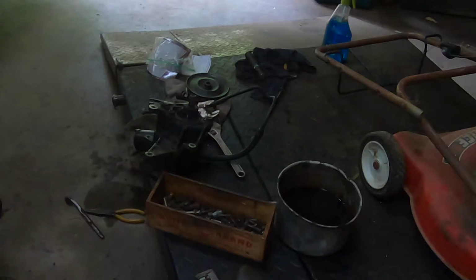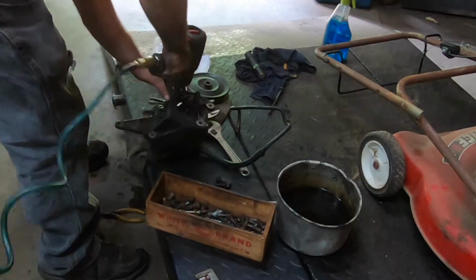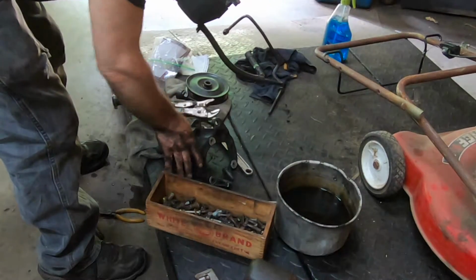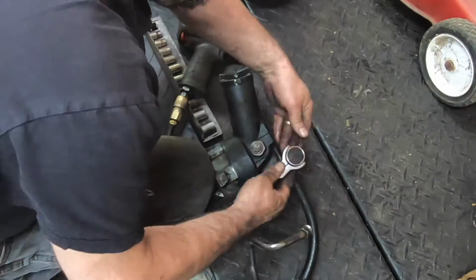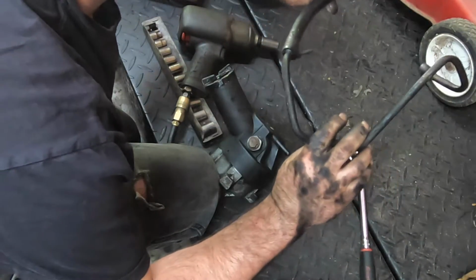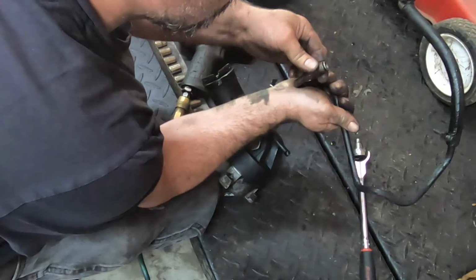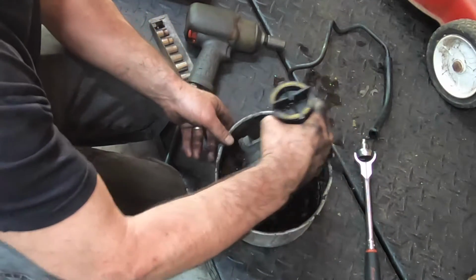Take a picture of how this thing goes together because I will forget. Okay. Clean that up in a gasoline once I get this hose off here. It's actually still good. I didn't really need to replace that. But, oop, I'm making a mess. What else is new? Let's give her a bath.